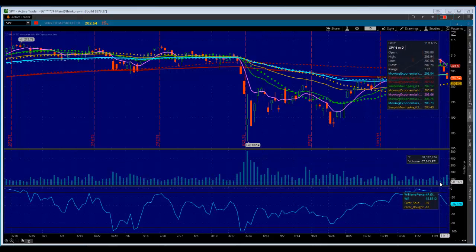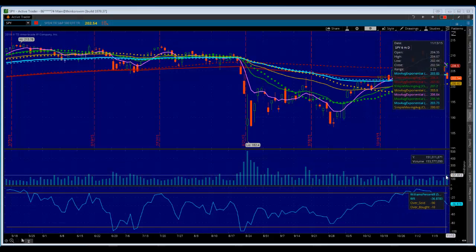Okay, look at the volume on the last 3 sessions. Look at how the volume has started to expand. That's great to see. That's just going to make it so much easier for us to trade here in the coming weeks. It'll just make it easier for us to get in and out at good prices.